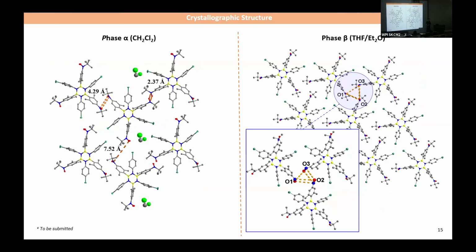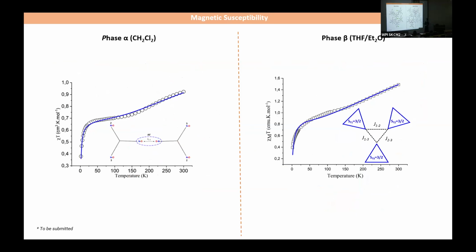Now, if you look through these two sheets, as you can see here, for the alpha phase, the nitroxide radicals are organized into pairs, and here for the beta phase, nitroxide radicals are organized into triangular systems. And of course, this difference in the crystallographic structure provokes a very big difference in the magnetic properties.